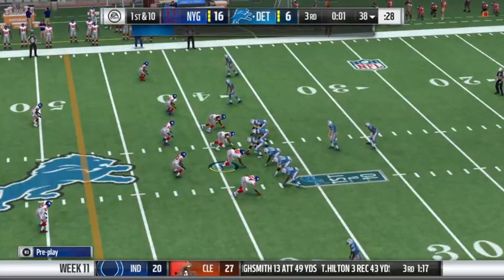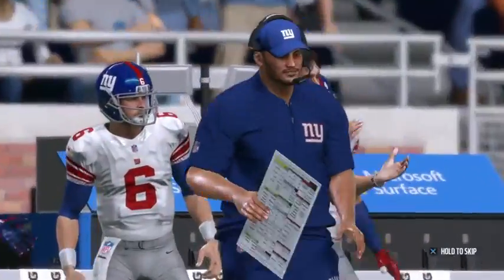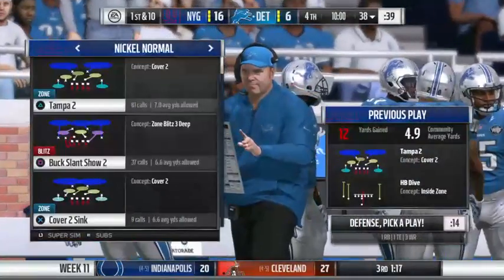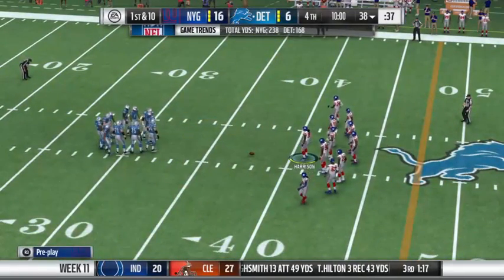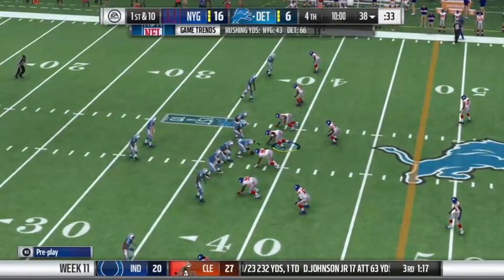They'll come out in the pistol. Back now at Ford Field. It's the Lions trailing, but with possession of the football as we get set to bring you the fourth quarter. Everyone's got four downs.